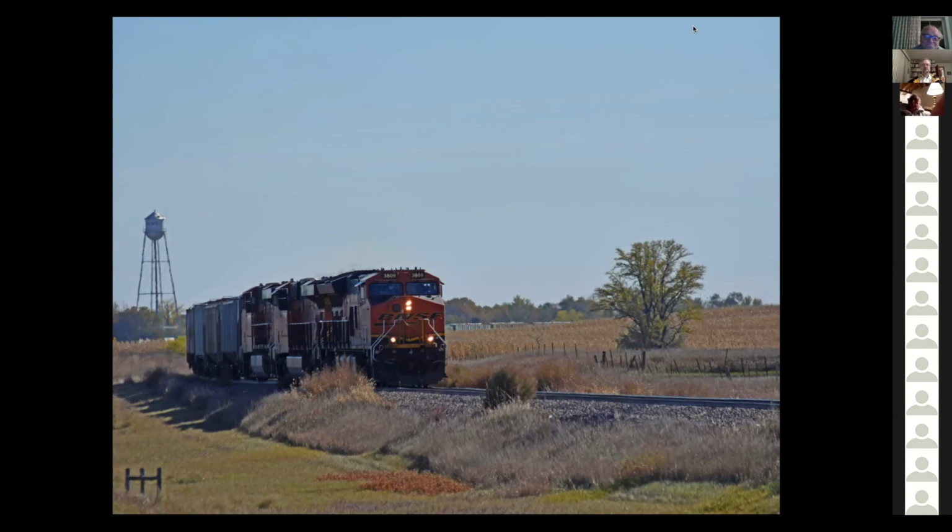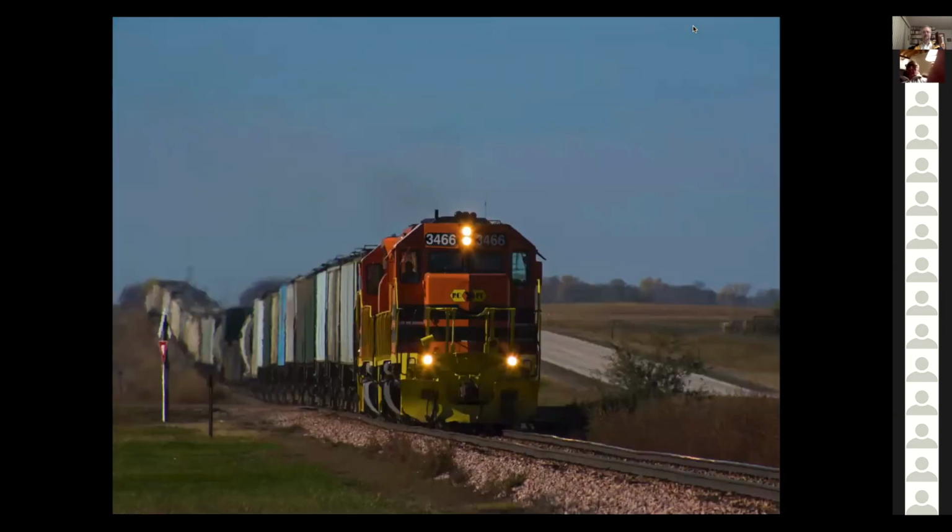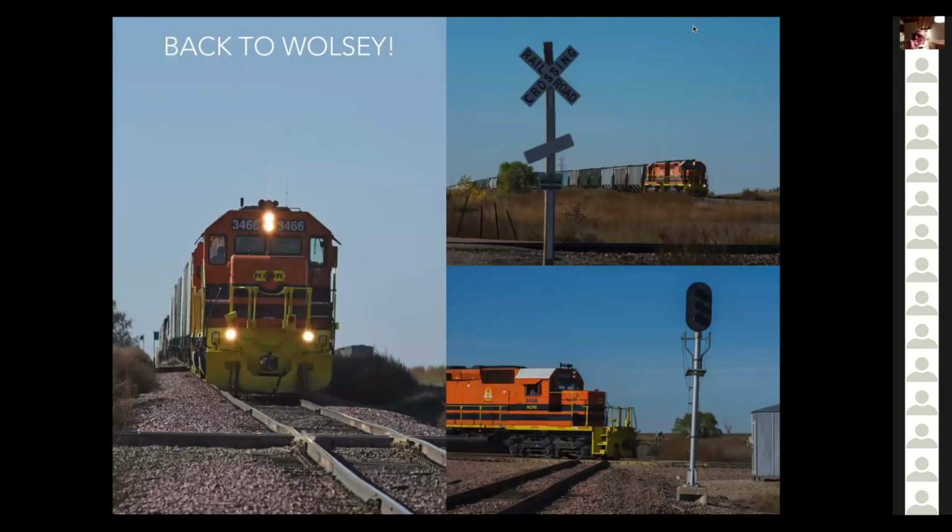Well, of course, when you say that, things change. We got as far as Wessington, another 20 miles or so, and here comes one of the eastbound road freights. This would eventually become 470 on the CP. So we figured, well, let's go back and get a few more shots of it. And sure enough, we followed it along US 14 there. Or 12, it's either 12 or 14, I don't remember off the top of my head. But a couple of shots as he clattered across the diamonds there in Wolsey.